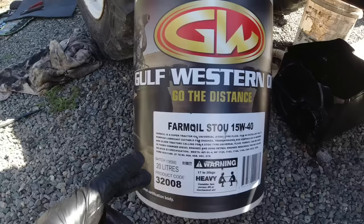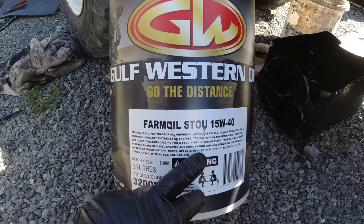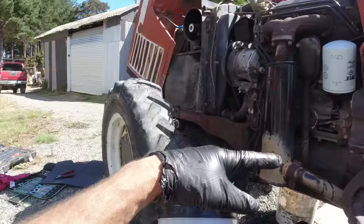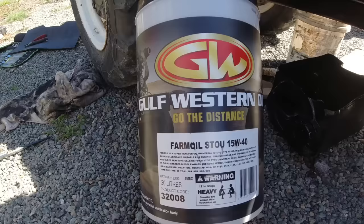Super Cheap Auto have sent me a gift card to buy oil, so I've bought this Farm Oil STOU. It's like a multi-purpose tractor oil. It exceeds the minimum requirements for the tractor and the manual, so it'd be perfect for this. So I can use that in the diff and the finals and everything, gearbox, all that. Very helpful, because it's quite a few $100 worth of oil to do a service on one of these tractors, so good old Super Cheap coming to the party.